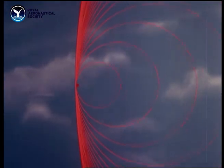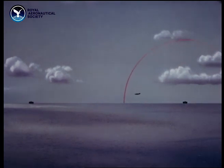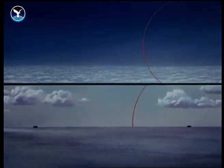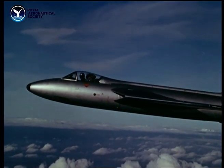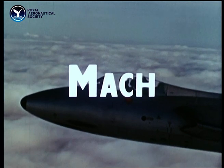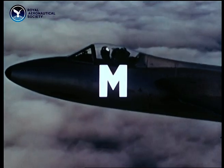This is the kind of way in which the speed of sound affects high-speed aircraft, and therefore, at high speeds, the exact relation between the speed of an aircraft and the speed of sound is important. But remember, the speed of sound varies with temperature and therefore with altitude. It's considerably lower in the stratosphere than at sea level. The ratio of an aircraft's true airspeed to the speed of sound where it is flying is called the aircraft's Mach number, after the 19th century Austrian physicist Ernst Mach. It is usually shortened to M.